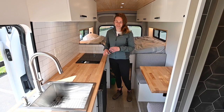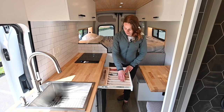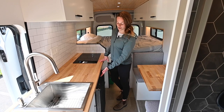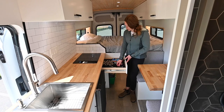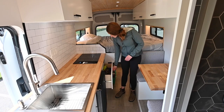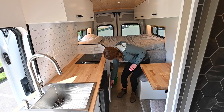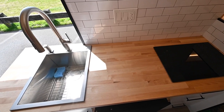We have a decent amount of storage in this base cabinet. So the first drawer here is for cutlery, just built little dividers to keep everything nice and organized. This one's just on soft close hinges, and that's enough to actually keep it closed while we are driving. Over here we have bigger utensils, saran wrap, stuff like that. And these are all on slam latches, 10-pound slam latches, just to keep it closed during our journeys. This is like our snack drawer, best drawer in the van. And then at the bottom here, we have our pots and pans in this deep drawer.